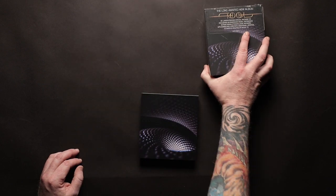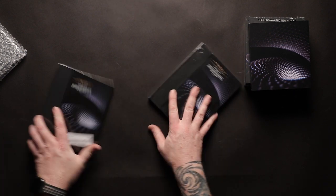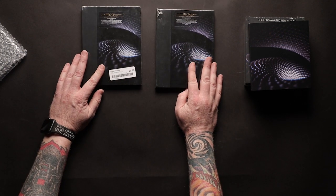I have them. Yes, I'm a hoarder. People will hate me for that. This is the expanded book edition right here of Fear Inoculum. This one, they're both sealed.